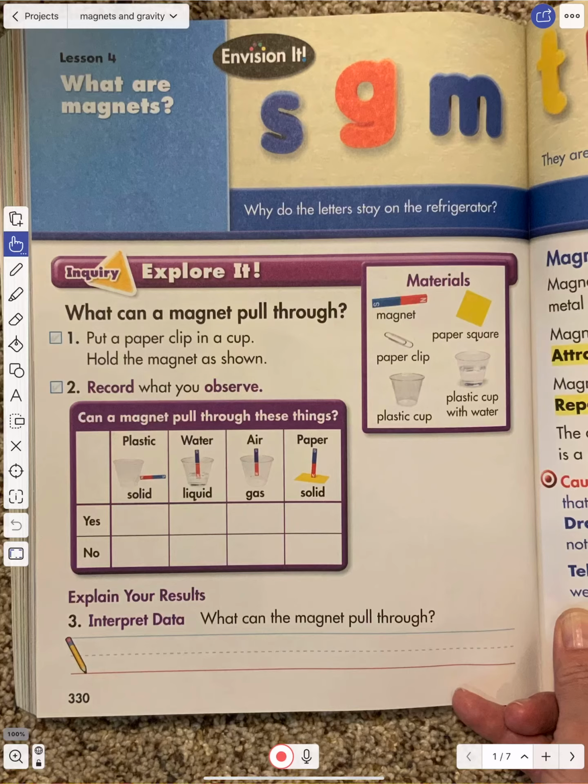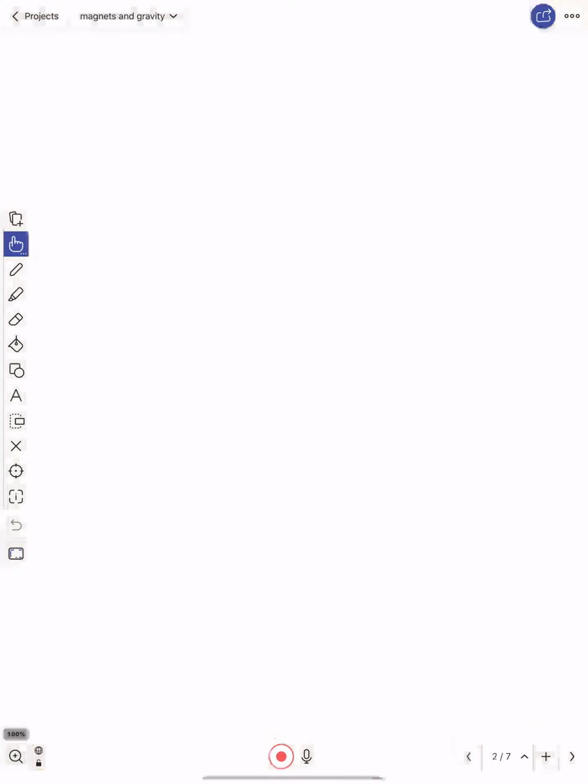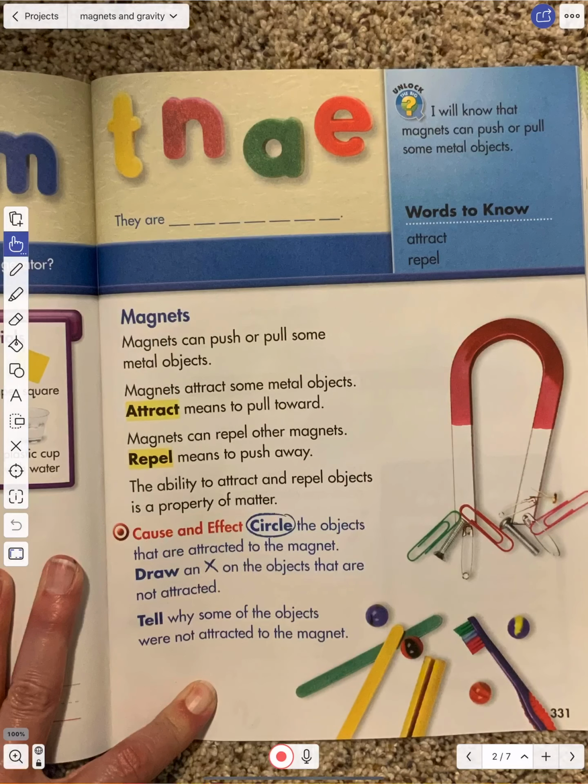So on page 330, there is an Explore It that you are welcome to do. It's kind of fun. If you've got those supplies, go ahead and try it. When we look at page 331, let's read. And remember, you can always go ahead, work ahead, do the pages, and then you can come back and watch the video to double check your answers.